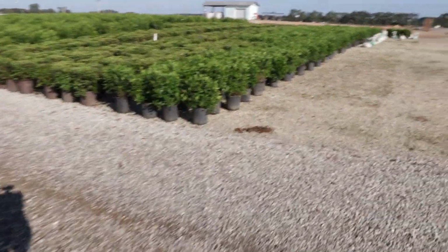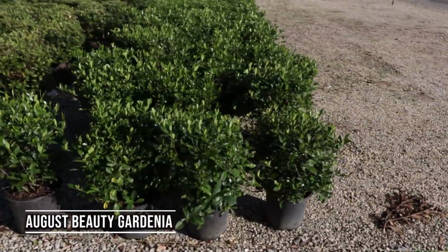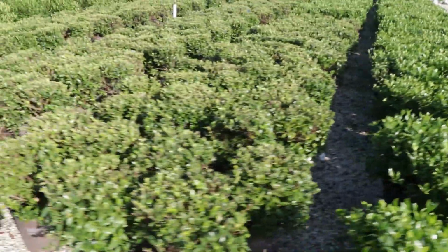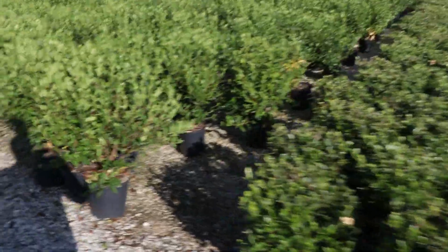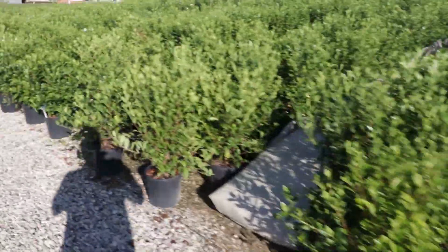Here's some, looks like August Beauty gardenias right here. They've been pruned really, really tight. A few flowers on them down here. Super fragrant. This is a larger growing one. This one can get 5 or 6 feet tall over time. And here's some ones that they've allowed to grow out a little more right here.